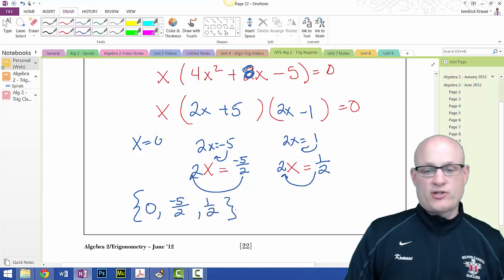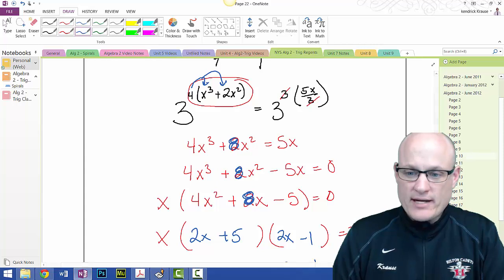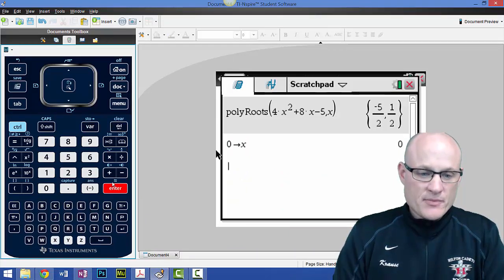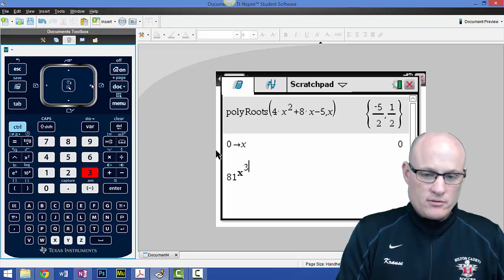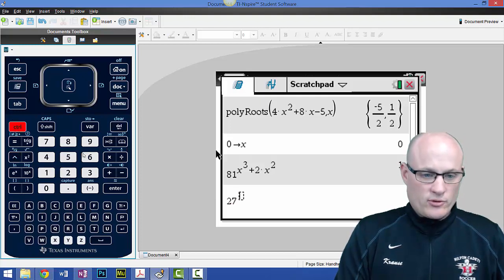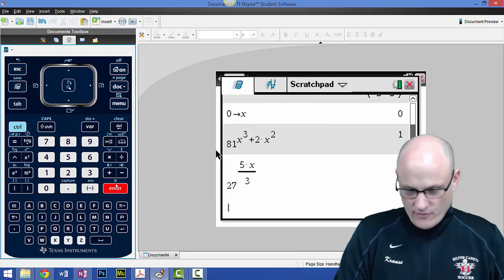But you know you got to check them. You just know you got to check them. So we'll check 0, that's easy. We'll go back to the original and stuff 0 in for x. You only have to do this the hard way once. So it was 81 raised to the x cubed plus 2x squared equals 1. And then I'll do 27 raised to the 5x over 3. 1. Perfect.